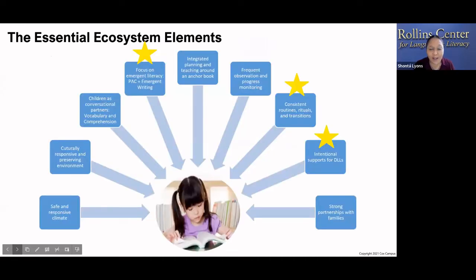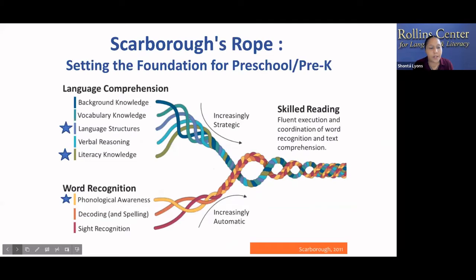All right. And so right now, what you're viewing is a great visual of the essential ecosystem elements. There are actually 9 of them. And we are going to really focus in on the emergent literacy, PAC, and emergent writing elements. Consistent routines and rituals, they kind of overlap, and just being very intentional with the supports for dual language learners. So these are all the essential elements that are really, really critical to make sure that children have a great learning experience when it comes to reading and developing language.